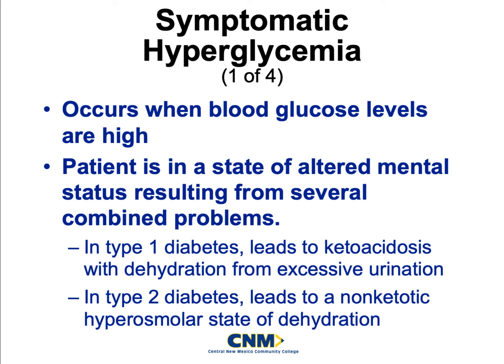Okay, welcome to part two of the endocrine emergencies lecture. We're going to get into symptomatic hyperglycemia. Hyperglycemia means that there's a high blood sugar in the body, and symptomatic means that we are starting to see symptoms of this high blood sugar.